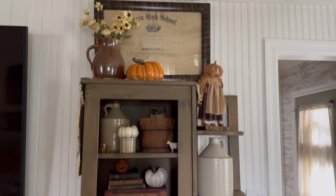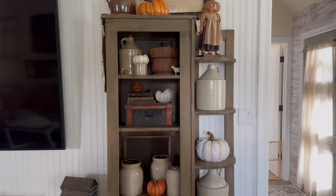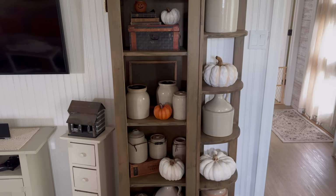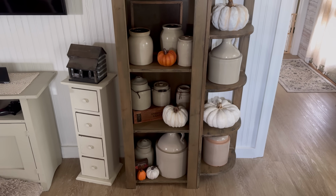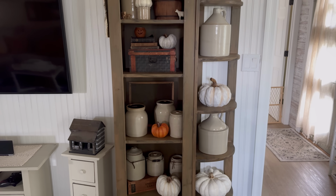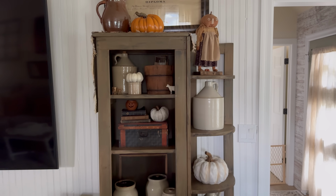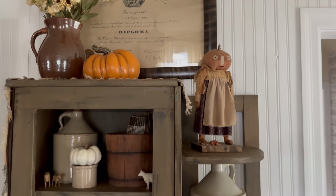Okay, so I have added in more wood tones and thinned out some of the crockery pieces and tried to add pumpkins. This is not done. I think that it needs a little bit, maybe more orange added in to even it out.